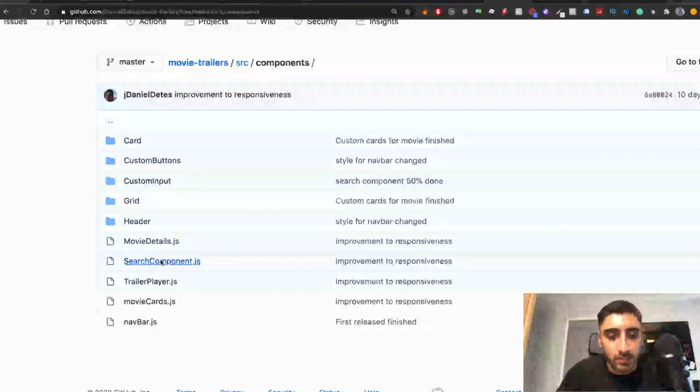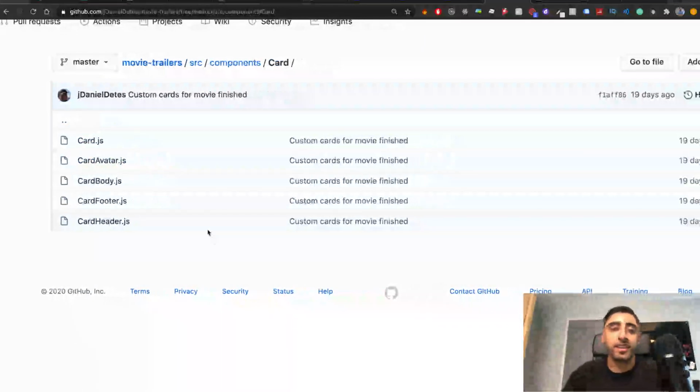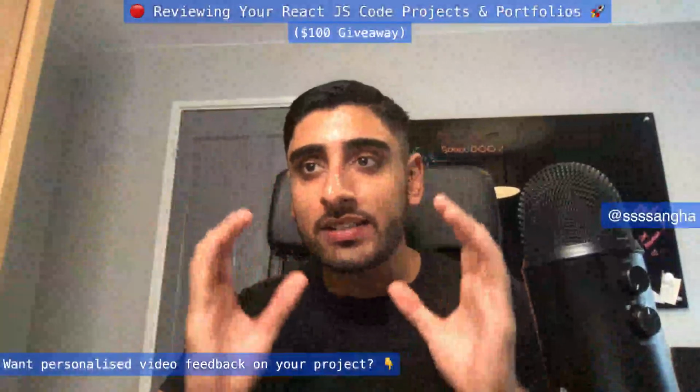We have movie details, search component. Let's check the card component. This is what I'm talking about, guys. This is what you want. You want small isolated components that you can upgrade and build and add on top of, right?